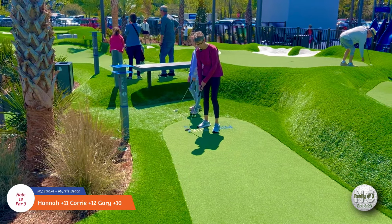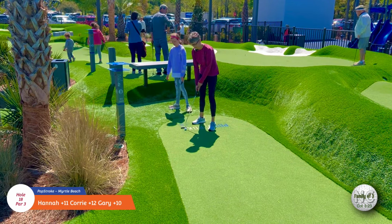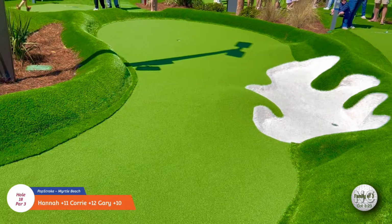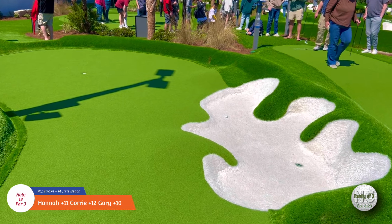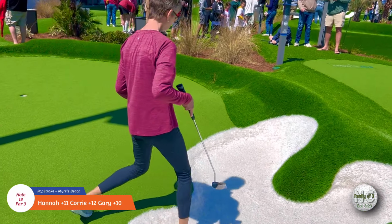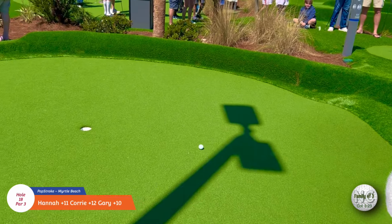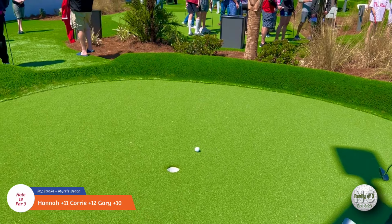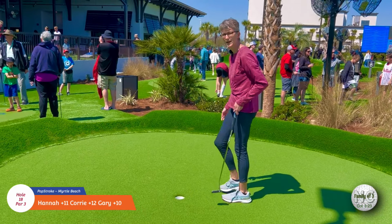Okay, folks, we're on number 18. Let's see what Corey can do in the final hole on the blue course. Sand trap from here. See what I can do. Yeah, it's tough to keep it out there. And looks like she's in the sand trap. I'm not sure how you can keep it out of the sand. Get out of the sand trap. And that was a good out. And that's left for her par putt. Nice par.